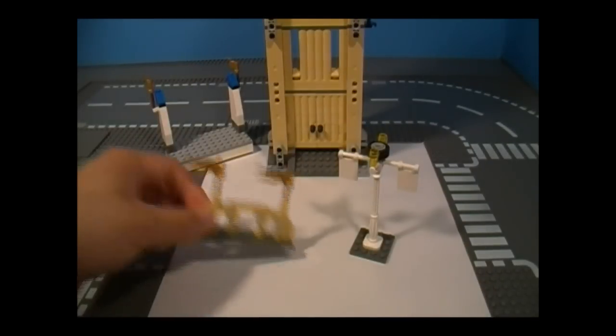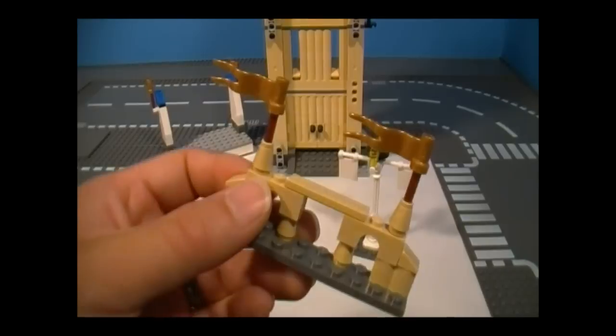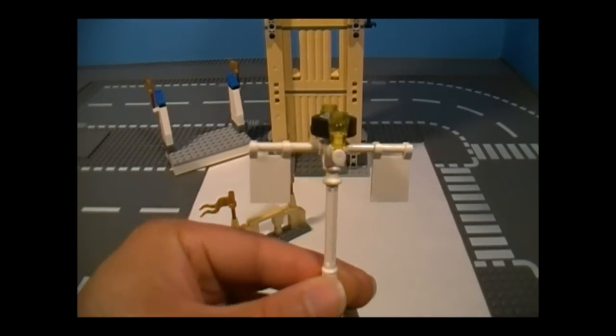Next, we also get to build this railing over here, which is a doodad for the background. And as you can see, it's very straightforward, very simple in design. And we get 2 flags. And we also get to build this street lamp over here, which is also really easy, but it's really nice for the background too.